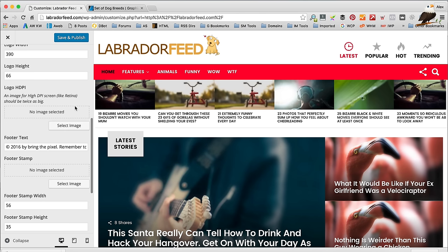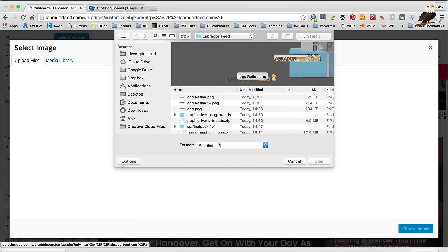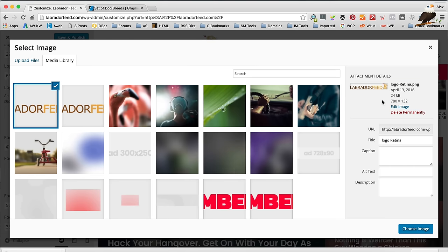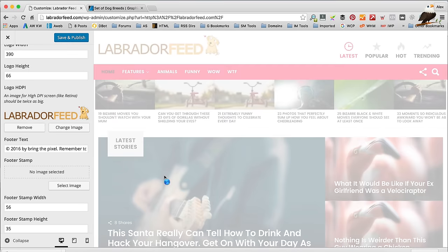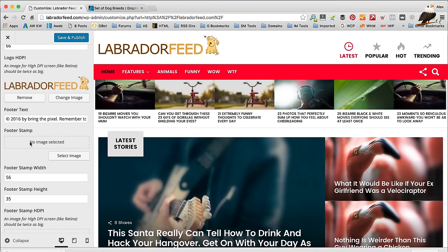Here we put in our high res logo. That is basically the same logo, but twice the resolution. So I'm going to go in here and I've got this one here. That's basically double the size, 380 by 132, and it looks really sharp if you've got a nice retina screen like I have.